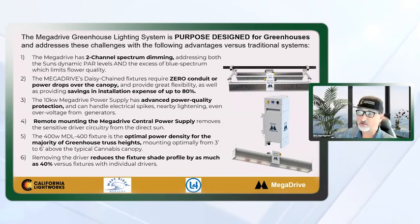Remote mounting on the Mega Drive gets the sensitive driver circuitry out of the sun. So that's going to make that driver circuitry last longer. The Mega Drive can be mounted down the wall in the greenhouse, in the actual grow room or the bay. It can be mounted in the hallway outside. If you've got a posse and you've got the plenums that Doug was talking about, you can mount it in that plenum area.